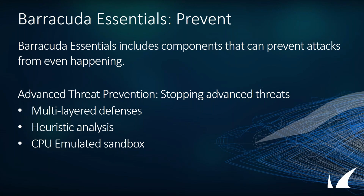I talked about sandboxing a little bit earlier. Sandboxing historically was done on virtual machines. Attackers can program their code to see if it's a virtual machine and then go from there. And of course, the virtual machines can say, hey, you're checking whether you're on a virtual machine, so I can see that as a bad behavior, and I can react to it. What a CPU emulated sandbox does is a CPU emulation responds as if it was real iron.